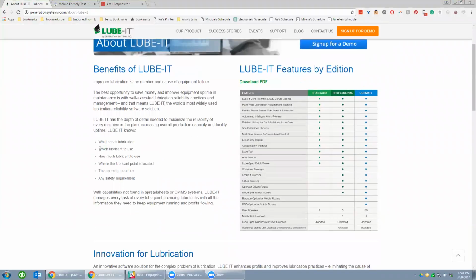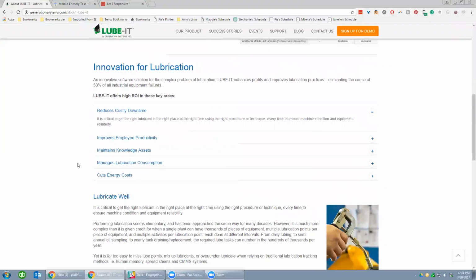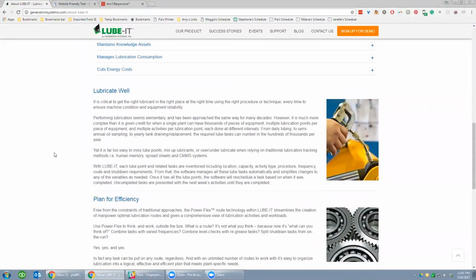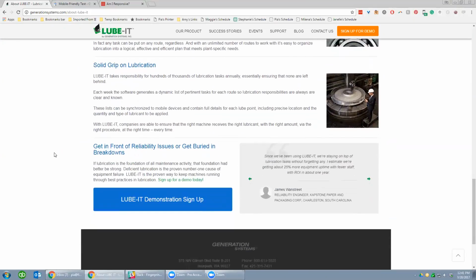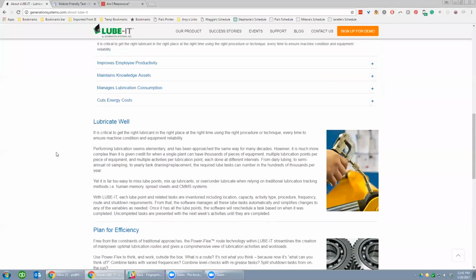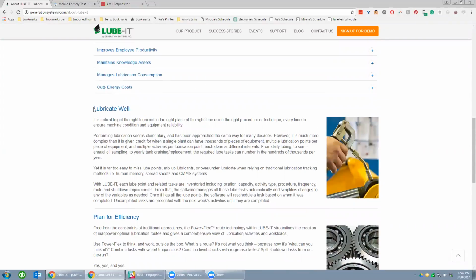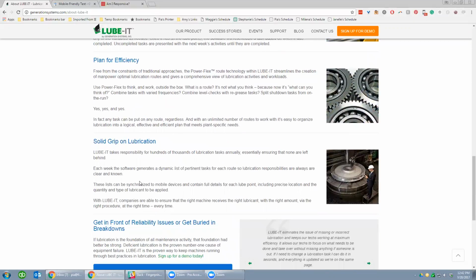Benefits of Lube-it. Okay, that's great. Very nice short text. Innovation for lubrication. The only thing I'll say about this is it's kind of just a wall of text. I don't know if I was your perfect client if I would actually read this. I just want to know why I should care. So why should I care? If you can get that communicated within 1 or 2 sentences and maybe add some statistics or a quick testimonial, that would be preferable than just having these long paragraphs.